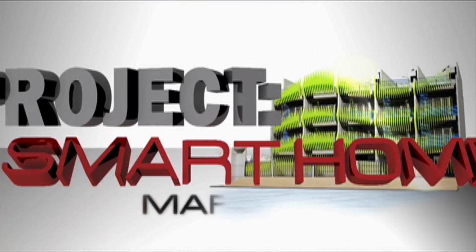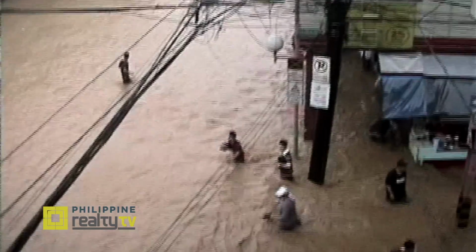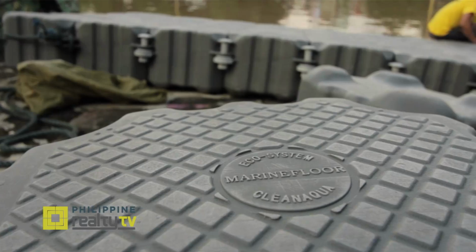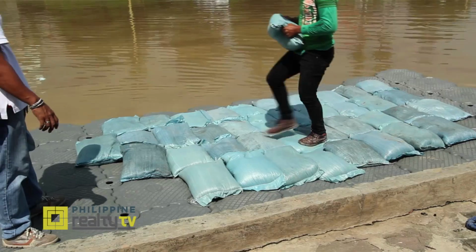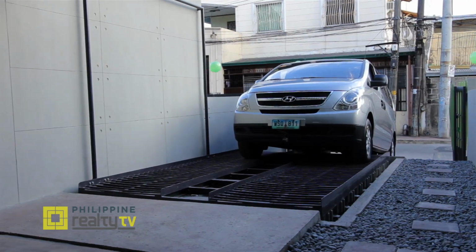Right after Project Green Home, we finished Project Smart Home. And that home was built in Marikina, where back in 2009, Ondoy happened. And the unique thing about that home is that it was a flood adaptive home because it had a flotation mechanism on the carport that allowed your car to float in the event of a flood.